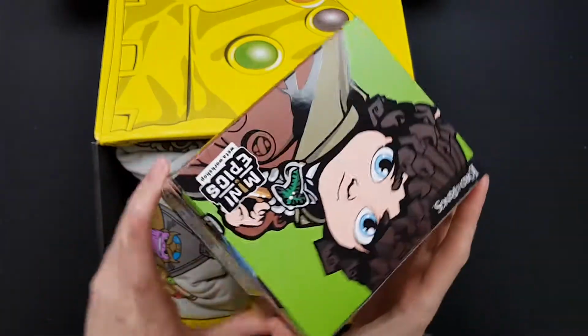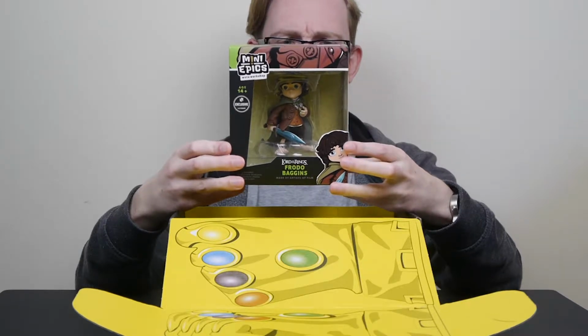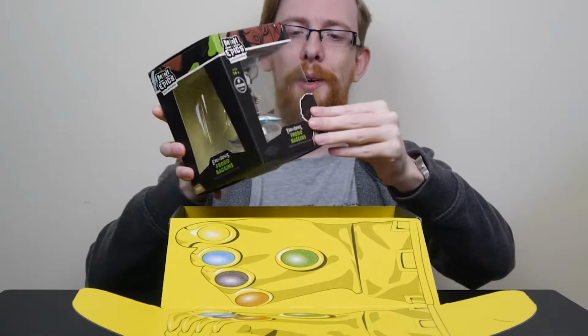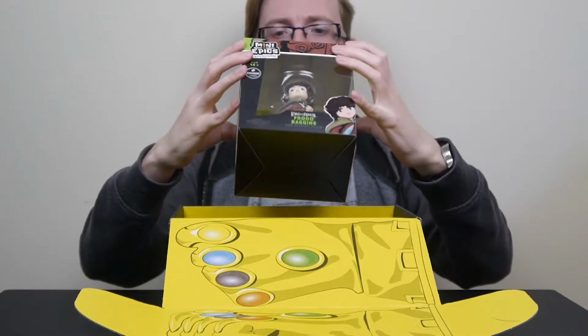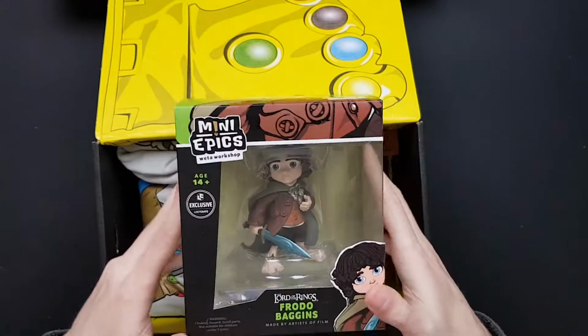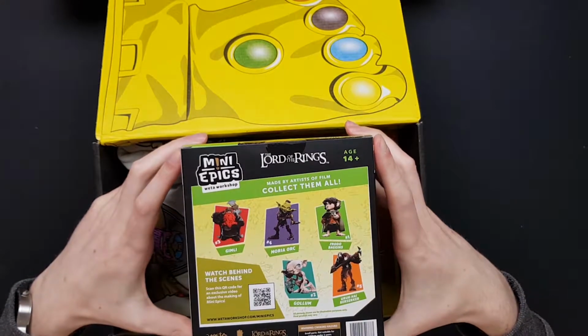So this is a Frodo Baggins. So it is Lord of the Rings, not the Hobbit. There you go, Lord of the Rings. I am much more of a fan of Bilbo than Frodo, but let's open this up and have a look at the model outside of the box. It's not a bad box, actually. Quite nice packaging you've got there. It would be very displayable in this packaging.